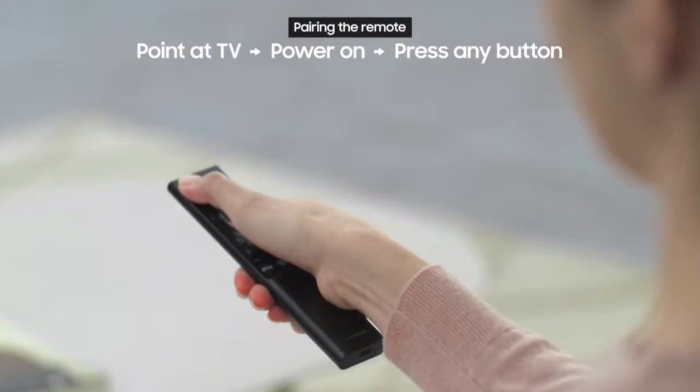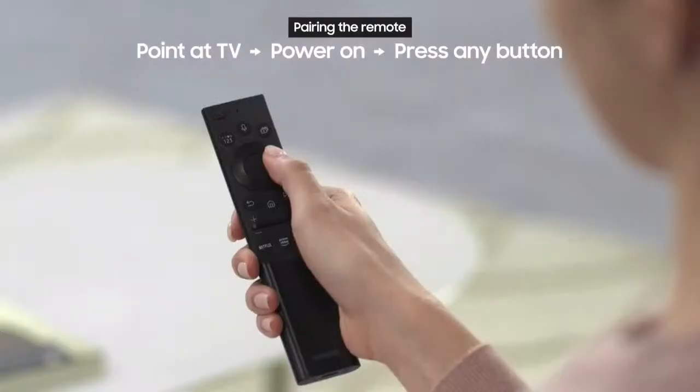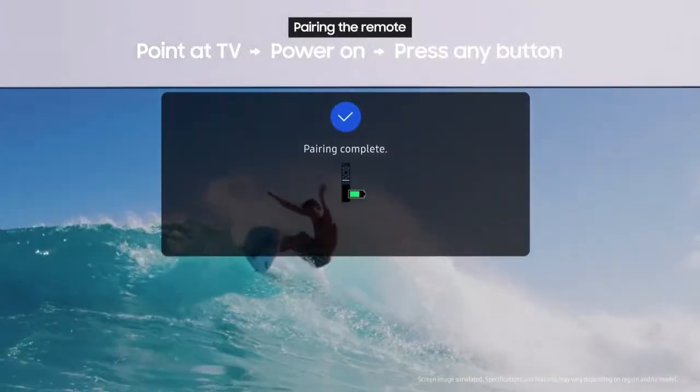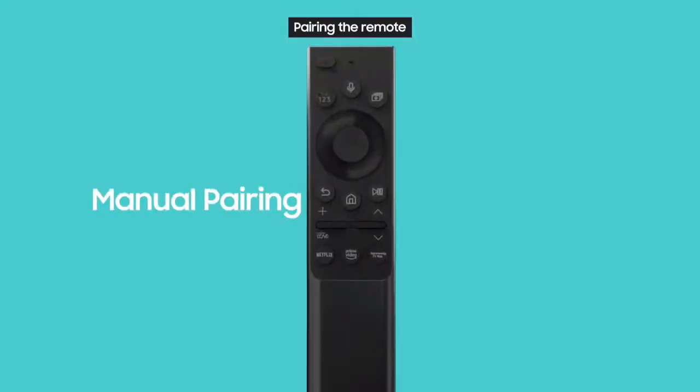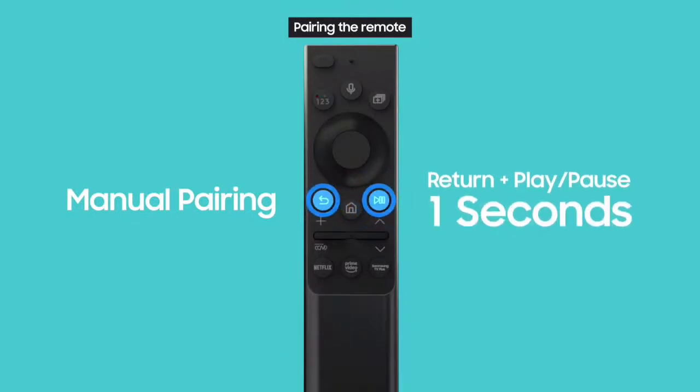Pairing the remote with your TV is just as easy. Just point the remote at the TV and press the power button like normal to turn it on. Then press any button on the remote and it will pair automatically. If you're having trouble pairing, press and hold the return and play pause buttons together for at least 3 seconds to pair manually.